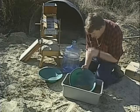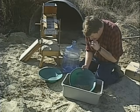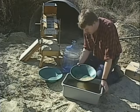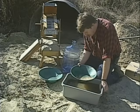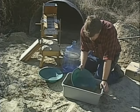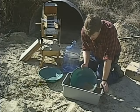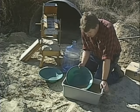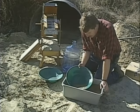So it works its way down to the bottom of your pan, and then you slowly use these riffles right here. This is the same gold pan you get when you join the Gold Prospectors Association. These are the latest state-of-the-art gold pans. You see a lot of the metal pans. People always say, you ain't a real prospector using one of them plastic pans, you know.